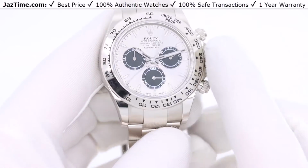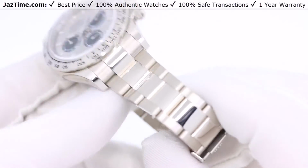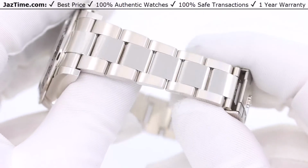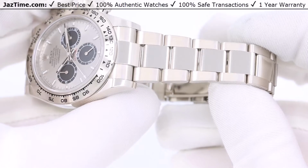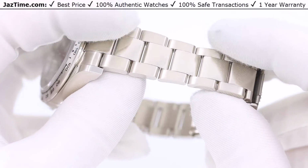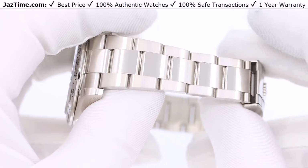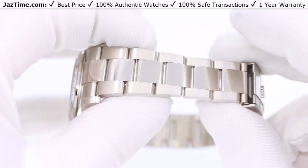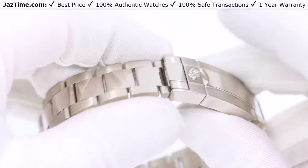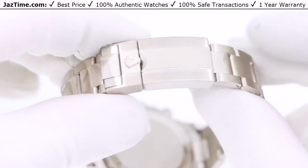Let's talk about the bracelet. The bracelet is an Oyster bracelet. They don't have the white gold bezel on any other bracelet. If you want to get a rubber bracelet, you have to change the bezel. The bezel will become ceramic. So anyways, the bracelet, they don't offer it in any other option. That's what it is. It is their standard Oyster bracelet, and it is a very good bracelet.